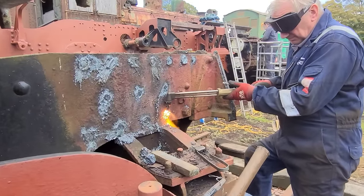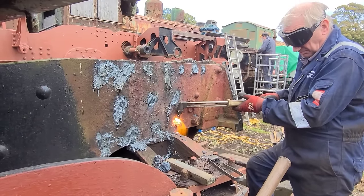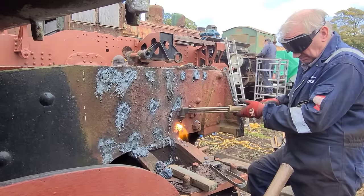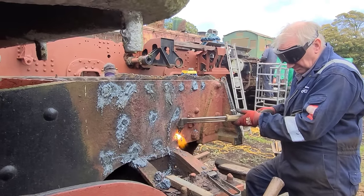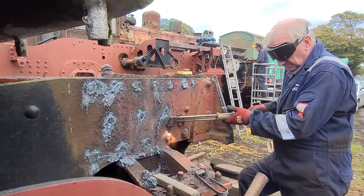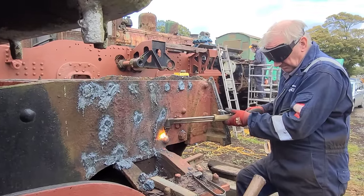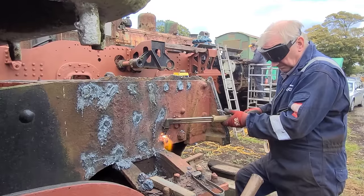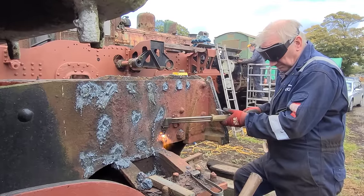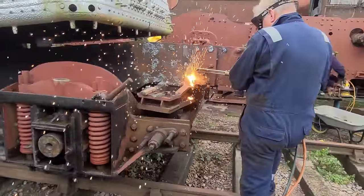Alan there is just melting the heads off the rivets which secure the drag box to the frames. He is using a mixture of propane and oxygen to heat up the heads of the bolts. And then once they meet their melting point, they will then start to basically blow themselves apart. And you'll see loads of sparks coming off.